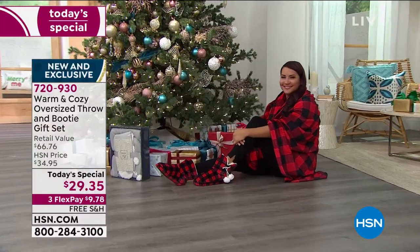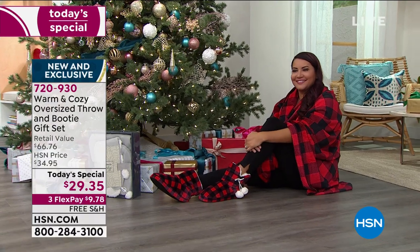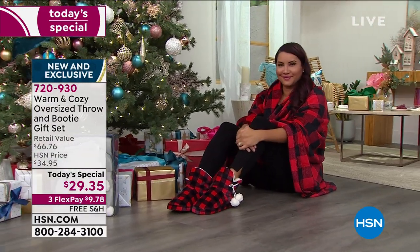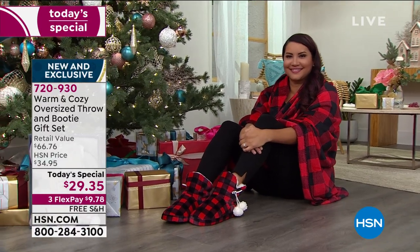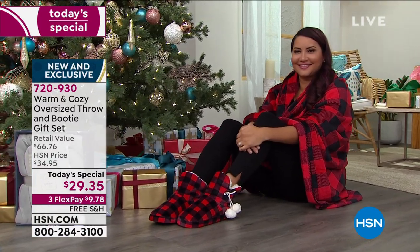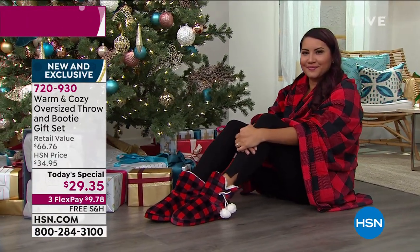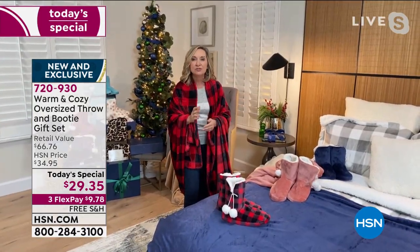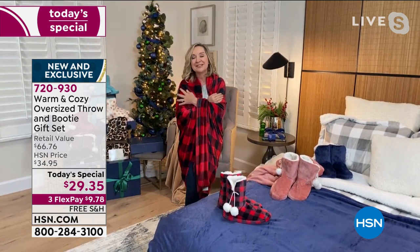Or like I said, we've sized it big enough to cover your bed this year at 60 by 80 inches. And you know what? We maintained the price from last year when it was just a little 50 by 60 inch throw. So I always feel like on days like this, I'm an elf. I'm helping you with a last minute gift that's great quality, that's usable, that's practical, but it's luxe at the same time.